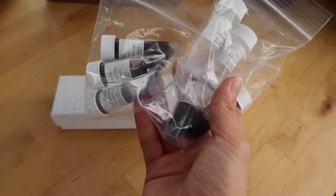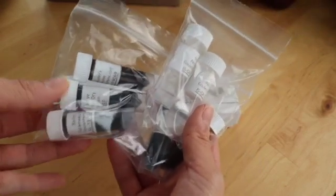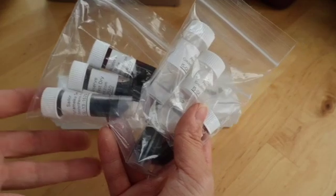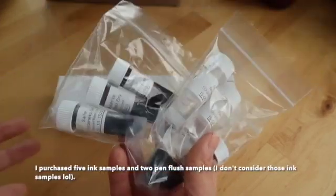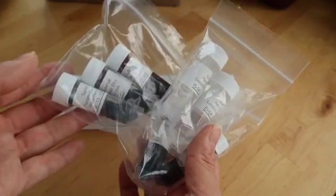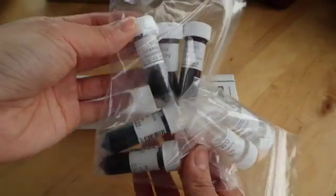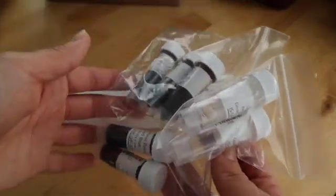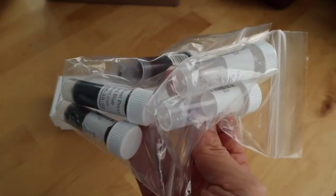So as you can tell, I got a fountain pen and then a bunch of fountain pen sample inks. I picked up 5 fountain pen ink samples. I think Goulet Pens has a really great variety of ink samples compared to other stores. I always have to try something when I order from Goulet Pens just because there are so many different inks that I'd like to try, but I don't necessarily want a full bottle of it.